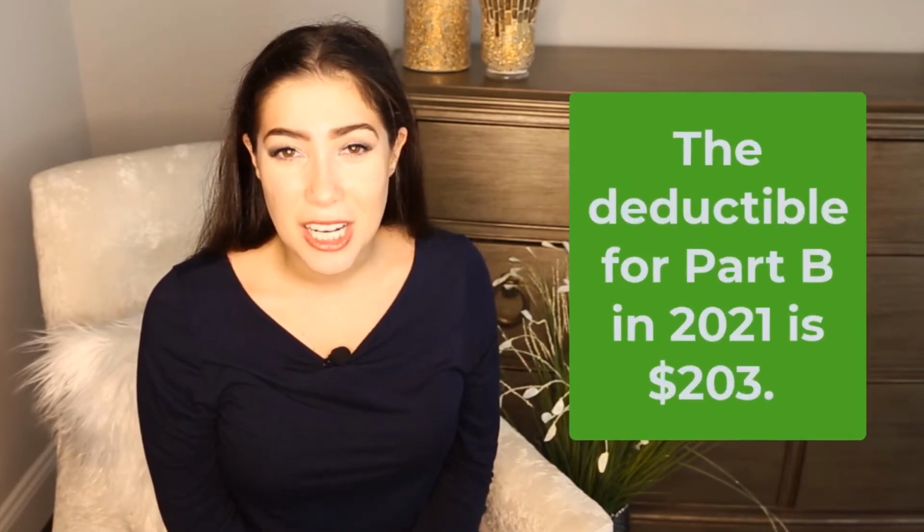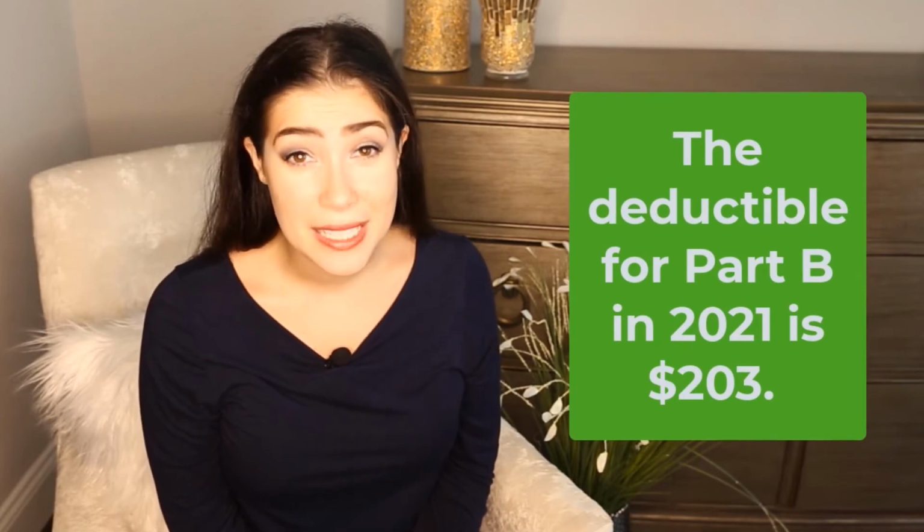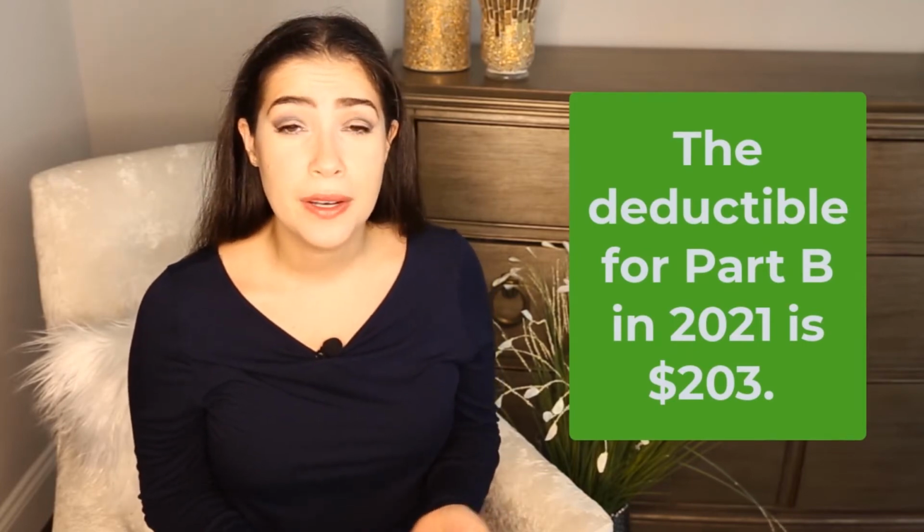Then there's Medicare Part B. Medicare Part B is much easier to understand. It is a one-time deductible. You meet it once and then your insurance kicks in. So in 2020, the deductible for Medicare Part B was $198, and now in 2021, it's going to be $203. It is a pretty negligible difference.